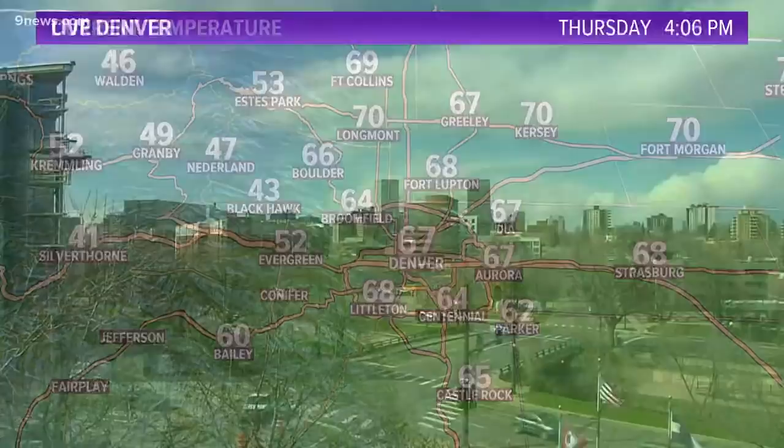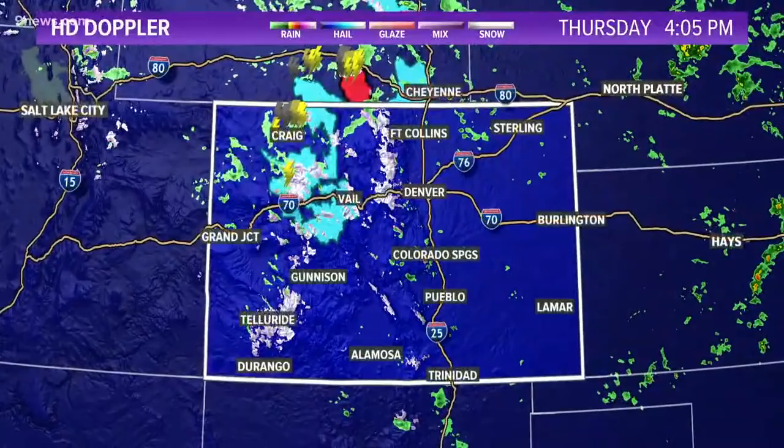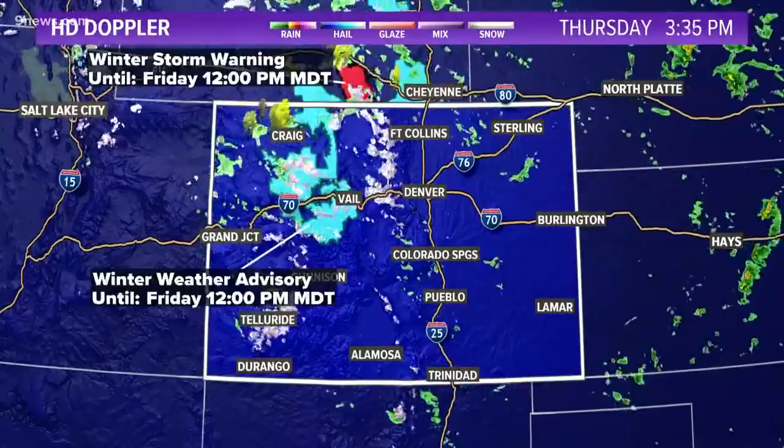Comfortable and relatively quiet out there, not a lot of wind. A few light snow showers over the higher terrain with the winter weather advisory that goes out for our northern mountains this evening through tomorrow. A little bit of thunder snow shown up around Craig, Meeker, outside of Aspen and Vail. And we'll see a little round of heavier snow west of Cheyenne up in southeastern Wyoming.